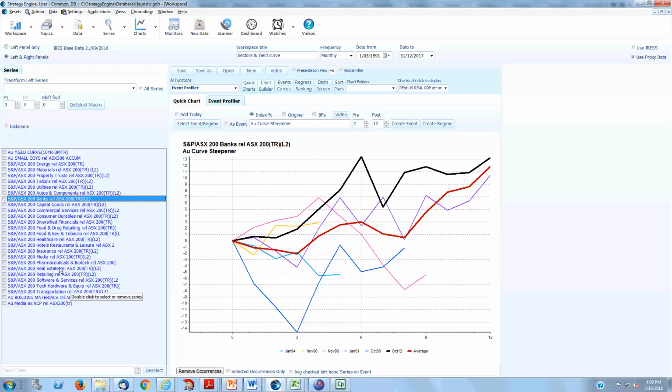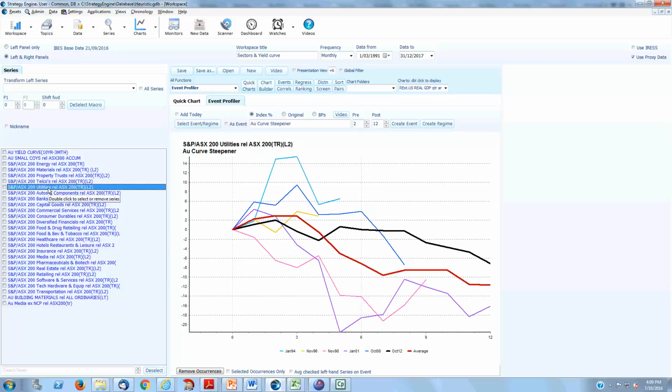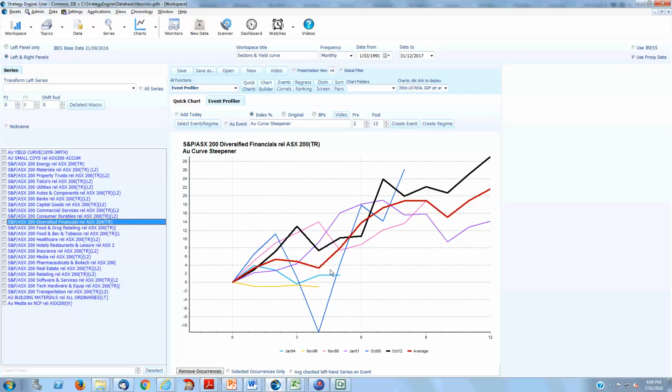What about some of the interest rate sensitive? We choose, say, real estate, for example. By and large, they've tended to underperform as one might expect during curve steepening periods. We'll choose utilities as well, typically have been underperformers. One might expect the materials sector, that's very mixed, so we wouldn't read too much into that one. Diversified financials, the interesting one, seems to have been quite a strong outperformance during the curve steepening phases.